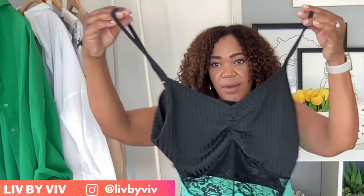So I got this one, it has stretch in this area and a little ruching right here. And of course I wear strapless with it. And the lace effect, little details right here. So it still gives you that lace effect, but you have the coverage and the stretch. And it's just more practical if you are fuller busted. And then it has adjustable straps, so that also can help you figure out what kind of coverage works for you. Really cute.